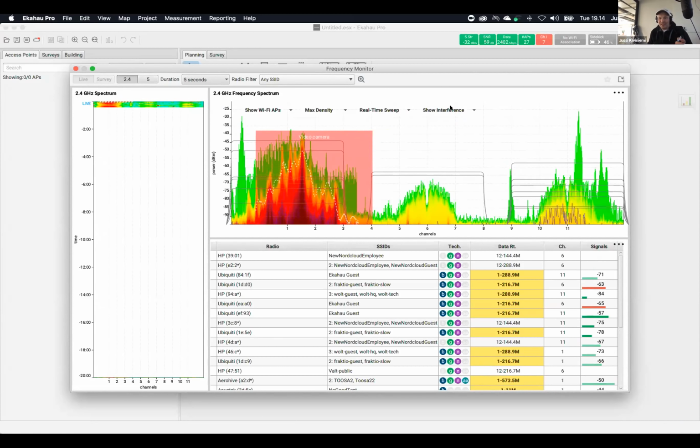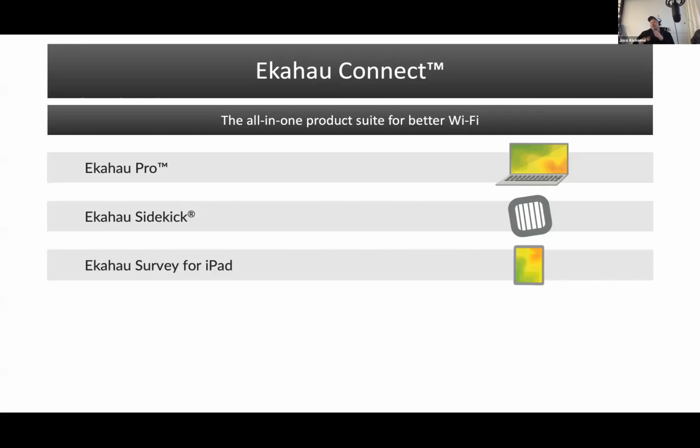Exactly, and that's a really good point. The iPad hasn't been good for passive site surveys, but it's really good for active site surveys. True. Because it remains connected, it behaves exactly like the actual device does. It just can't produce signal strength readings from all the audible access points, which consequently is what Sidekick was built for.